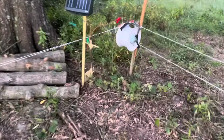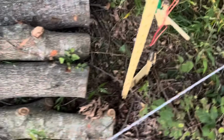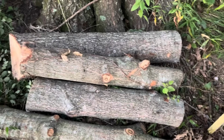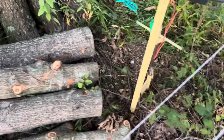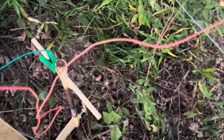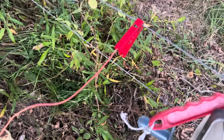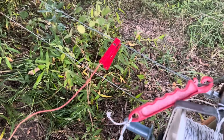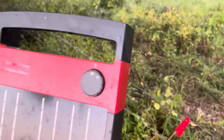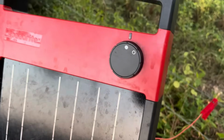So there's my ground rod. I drove it in the ground, that yellow thing. I had a good post pounder right there. Those are bale logs. So I drove that ground rod in, and then I put my ground, which is the green clip, on the ground. And then here's my red over here. That's the hot one. And this is a speed rite that I got from Powerflex Fence.